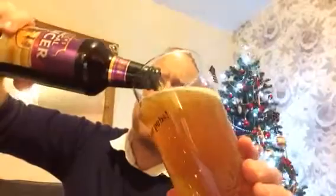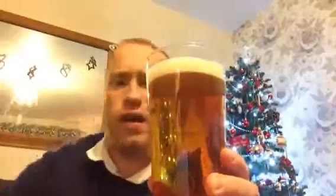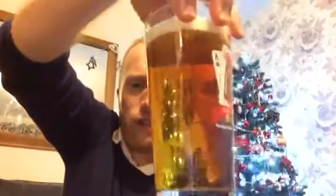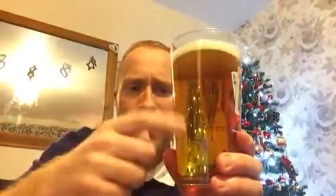But anyway, the beer itself is poured with medium carbonation and has poured a one finger head, tightly packed bubbles. The beer itself is a deep golden colour with a tint of yellow to it. It is very, very transparent as well. Let's go straight in with the nose.